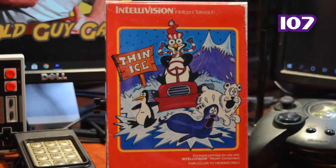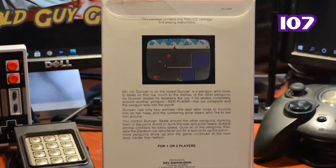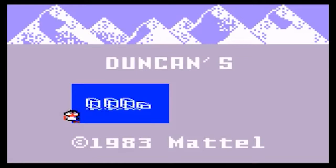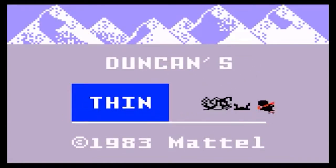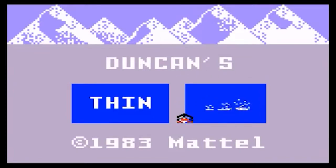Here's another game that's sort of a Kix knockoff, and it's called Thin Ice. Wow, it's the penguin that skates around being chased by seals, and you're trying to break off or square off bits of ice, and they fall in, and you try to get the seals. Anyway, it's 1 or 2 players, another INTV Corp game. So happy to have that added to my collection.